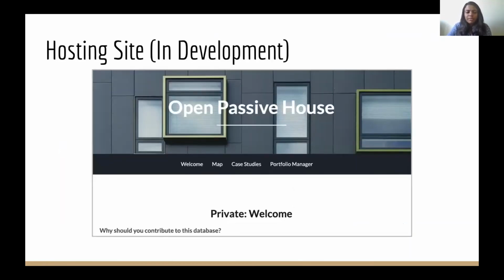We decided that the best thing to do with the data to be collected is to host it on an organized, user-friendly website. Having an online presence is also critical for establishing legitimacy these days. So we are in the early stages of developing a website via the CUNY Academic Commons.